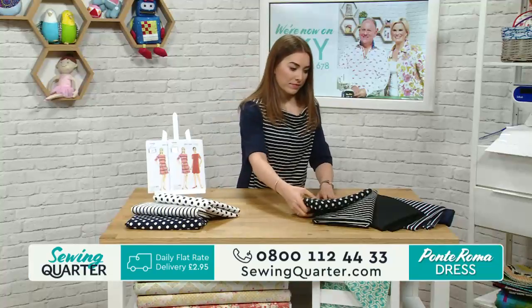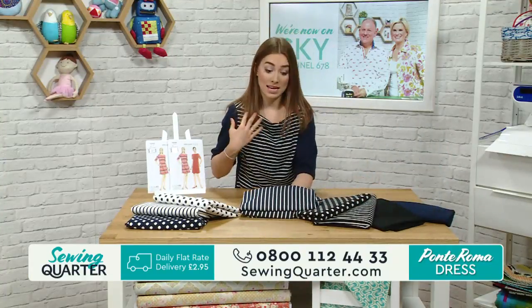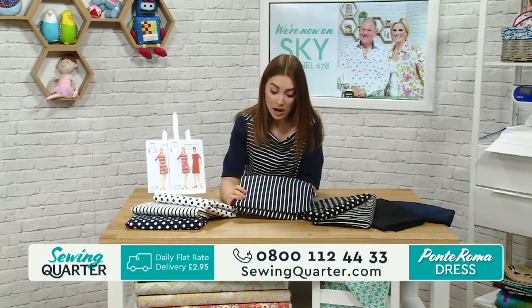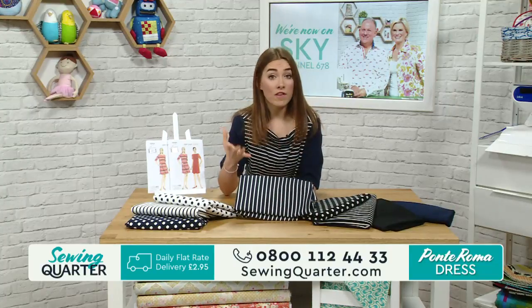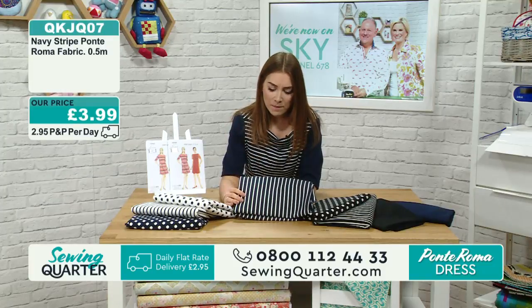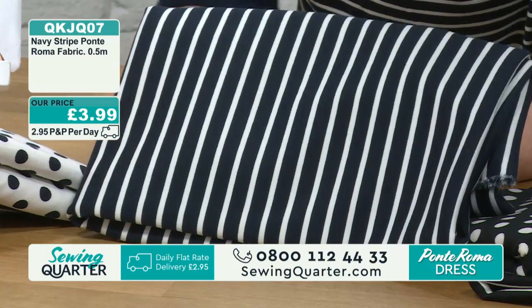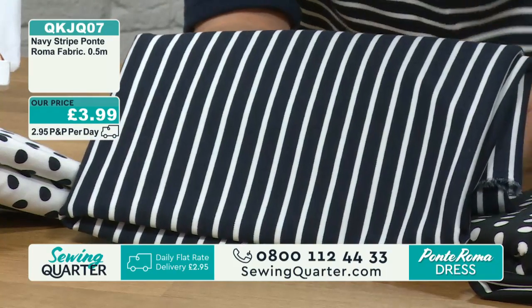I'm going to carry on with the navies while we're there. So the one that I'm wearing is the navy and cream stripe. Personally, I prefer a navy to a black. I just think it's a little bit softer. It's not quite as harsh. And it is dark anyway. It's a dark navy. I can assure you that is a navy in comparison to the black. You will notice a difference.